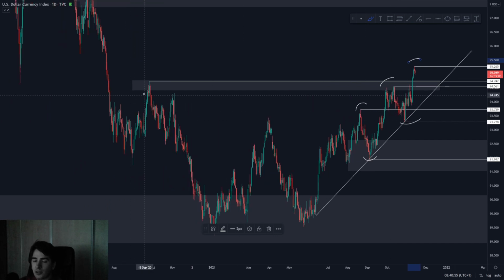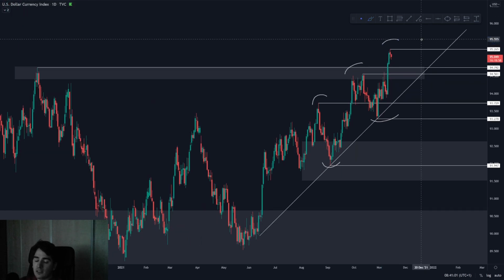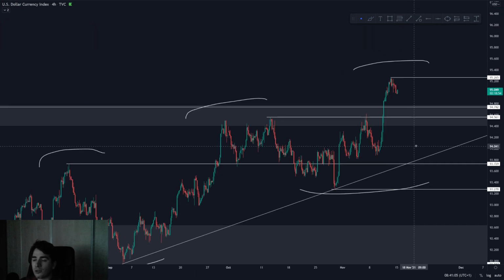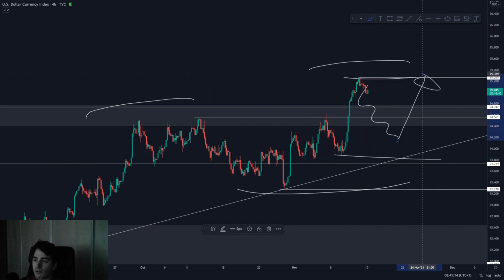As you guys know, we've currently broken through this area of strong resistance, which was also supply, and at the moment what I'm going to be doing is just waiting for a nice pullback down towards the lows. So this currently is our swing range, as I call it, from here to here, and in between I'm just expecting a pullback before further upside.